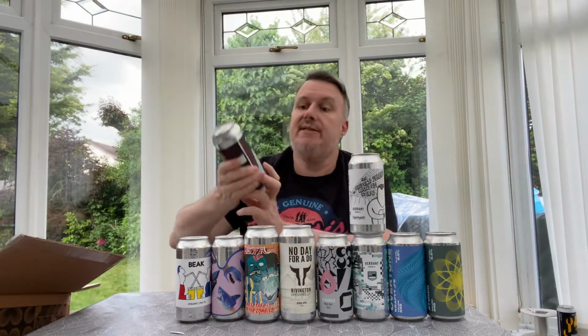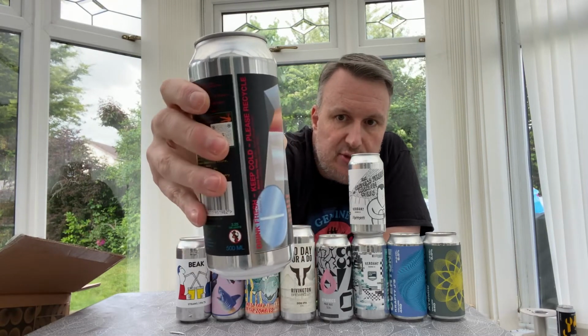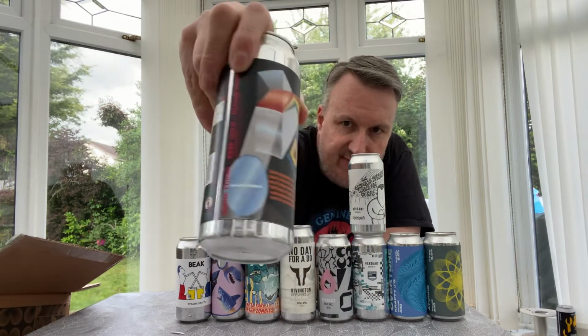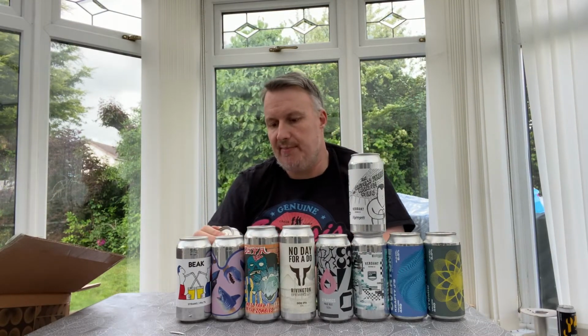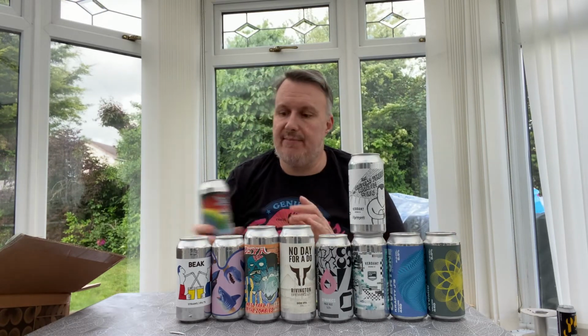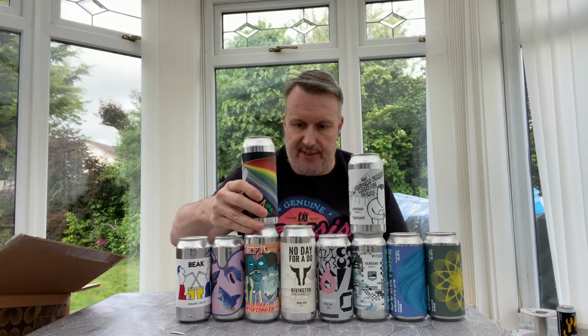Okay, this is a brand new one from Deya. This is another IPA. This is called "Do We Have a 3D Asset for the Croc?" And obviously the croc is their sort of motif, their brand. But this one sounds like a good one as well. Another juicy IPA. What's this got in it? Does it tell me what it's got? Oh yeah, it's got Mosaic, Galaxy, and Enigma. So we'll put that one there on top of the other Deya.